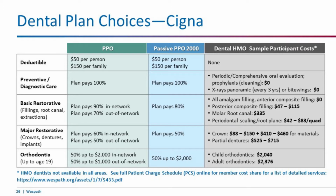You can find this in more detail on page 8 of the larger handout. And this is just a comparison of the various pieces that may be important to you as far as the deductible, how the plan pays for preventive and diagnostic, restoration, major restoration, and orthodontia.